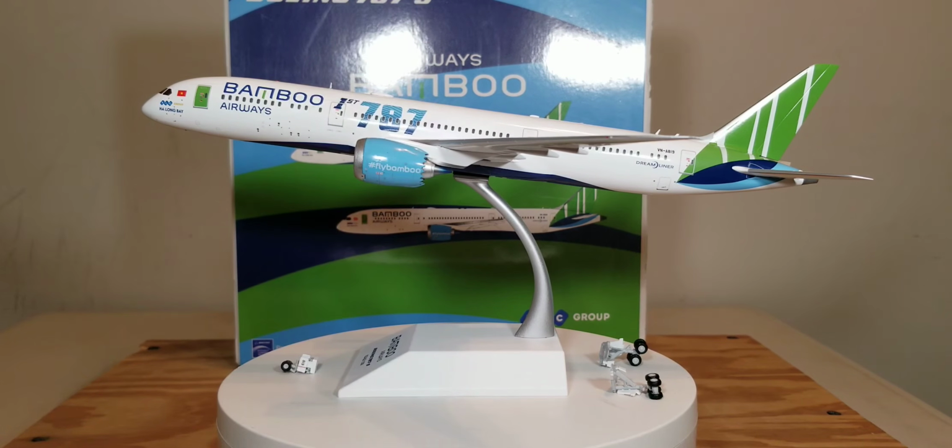Or you can do like I do, just keep them in the gear down position. Gears up, gear down, your choice. I choose to leave mine on there because it adds more value to the model. So with that said, I'm going to go ahead and put these gears back on this model, take this model off the stand, and go ahead and wrap up this model review.